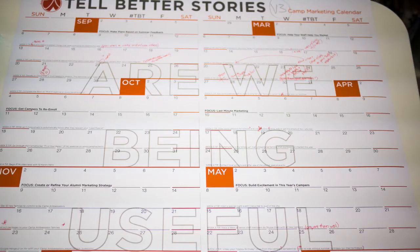You want to reach out to the families who are returning and their friends, that word of mouth crowd, but you also want to figure out a way to make sure that people who don't understand camp get a feel for what you have to offer, build trust with them. And part of that is one of these two big prominent messages. That is, you need to tell your story. So you can see that that is posted right here at the top of the calendar. Tell better stories. It should be a way of thinking about how to do marketing more effectively this year.